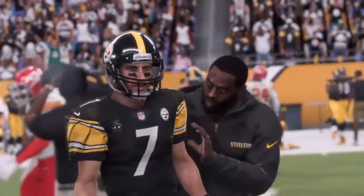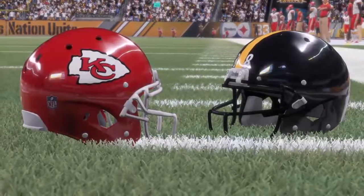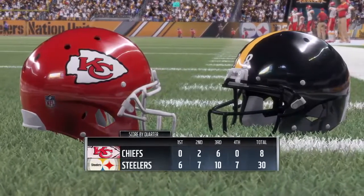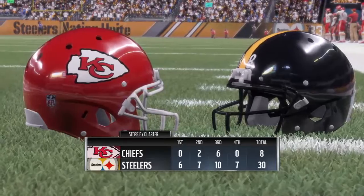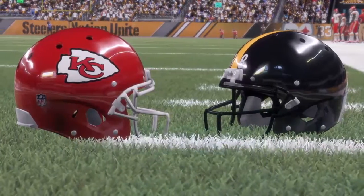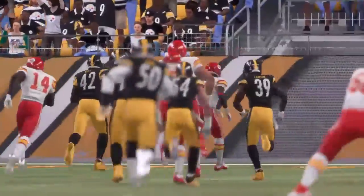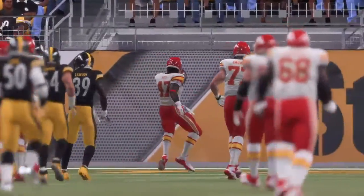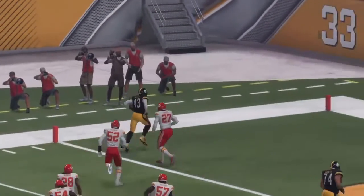So for the Steelers, they continue to make their case for the playoffs as they move to 9-3. And they will hit the road next week to take on the Indianapolis Colts. Meanwhile, for Kansas City, this loss cost them in the playoff chase as they fall back to 7-5 on the year. And they'll look to get back on track next week as they travel to Denver to take on the Broncos.